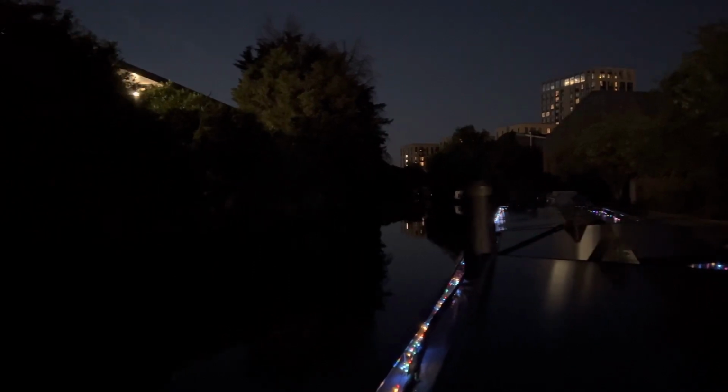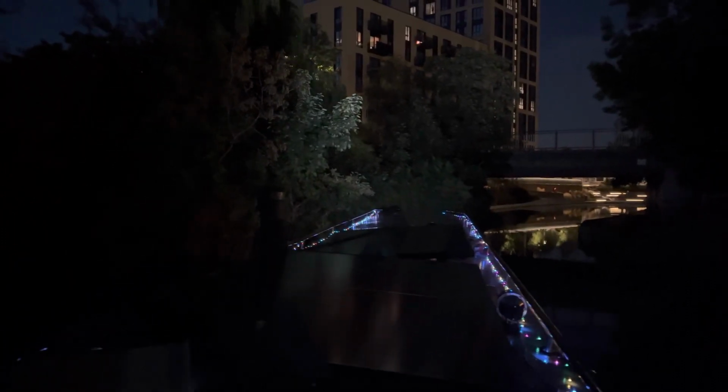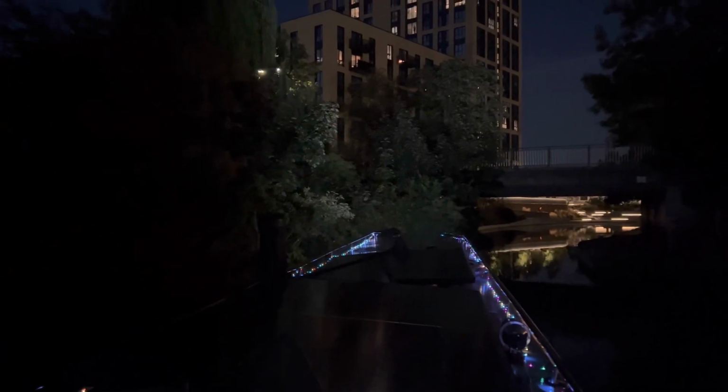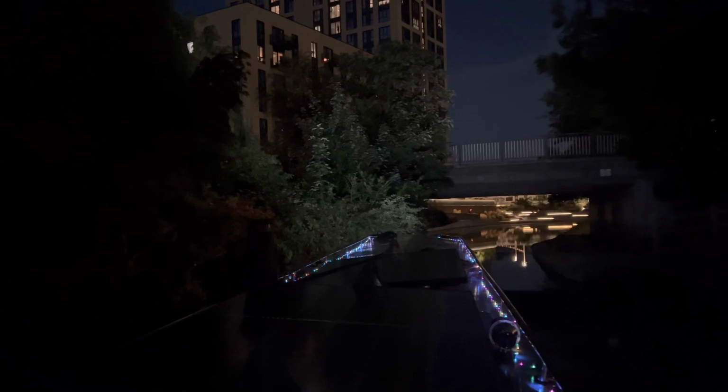Tunnel lights are doing a superb job at illuminating all the trees and stuff around us, so I've actually got surprisingly quite good visibility. I spoke to someone a while ago up in Apsley who said they love cruising at night. I can really see what they mean. Going through this bridge here, I can see the water lines easily.